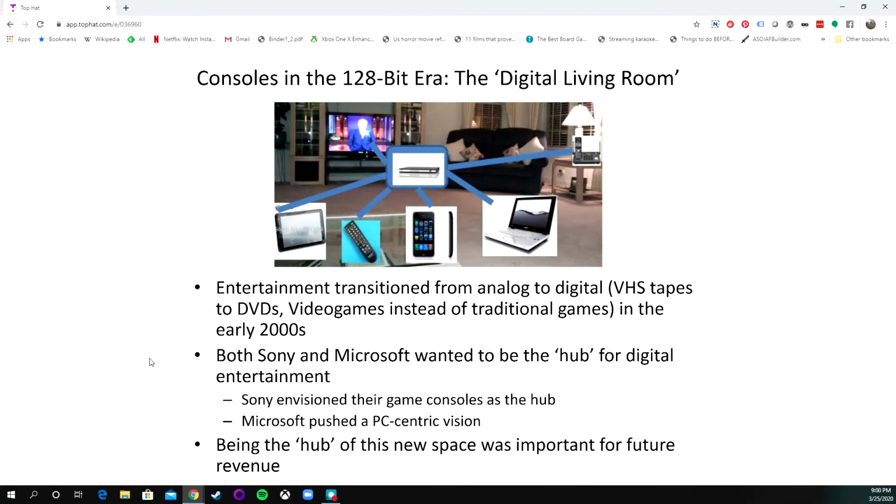Microsoft initially pushed a PC-centric version. This is the idea behind Windows Home Theater PC, Windows Media efforts, because both Sony and Microsoft realized that whatever device you plug into your big TV in your house, or your main viewing screen, whatever you want to call it, is going to be the thing that determines where the revenue goes, right? Every time you buy something to put in your PlayStation, Sony makes money. Every time you buy something to load up on your home theater PC, Microsoft gets paid. So there's a real acknowledgement that whatever box or PC or console it is that you attach to your big TV is going to be a big driver of revenue down the road.